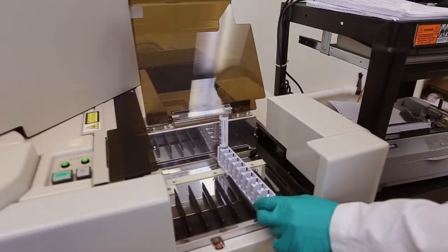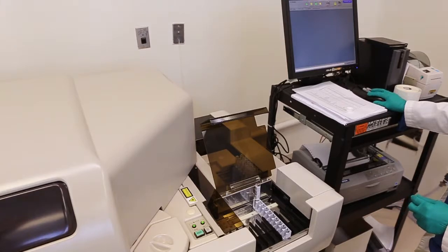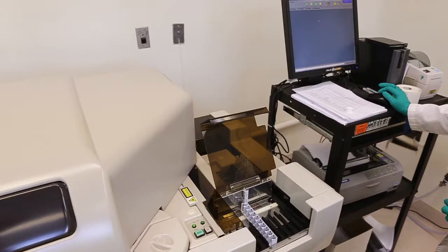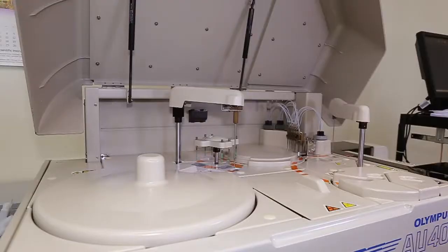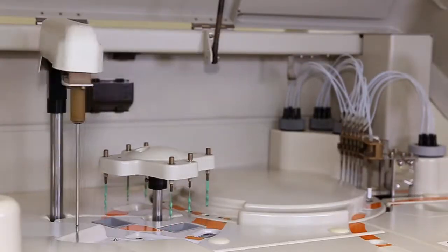For addiction recovery, the AU400 will be used to run a preliminary screen on urine from a person who is suspected of taking illicit drugs and to monitor their progress. This instrument can run 400 tests per hour.